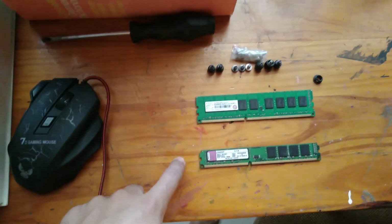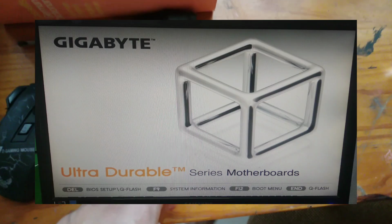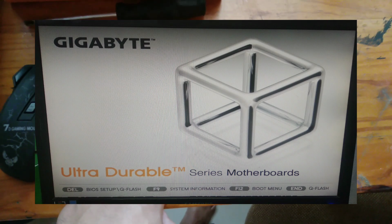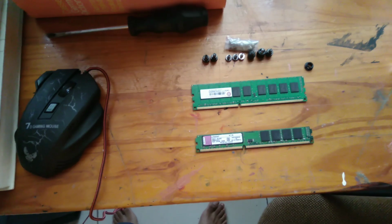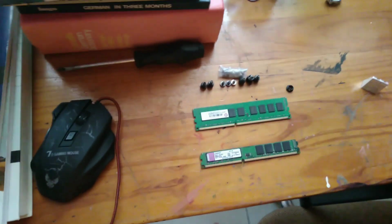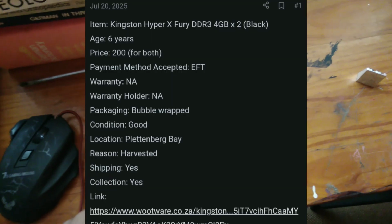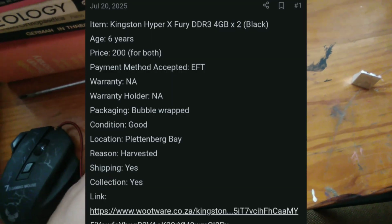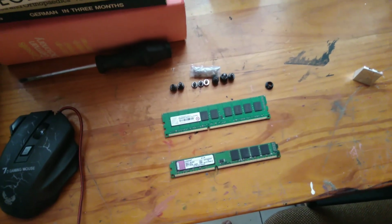With the 4 GB module, I get to that same screen. It freezes as well, but there's no artifacting. So I think I'll need to buy more DDR3 RAM modules to test. They aren't too expensive. The 4 GB modules go for about 100 to 150, and the 8 GB are like 250 to 300, if not even cheaper.